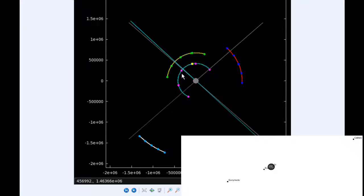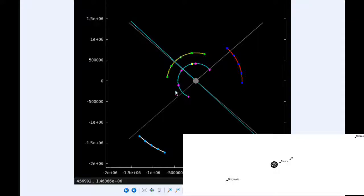And by 12 hours UTC, Io has transited Jupiter and is now in quadrant 3, heading west. Europa is still in quadrant 2, heading west. And by 18 hours UTC, Io is firmly in quadrant 3 heading west. Europa has also transited Jupiter and is now in quadrant 3 heading west.